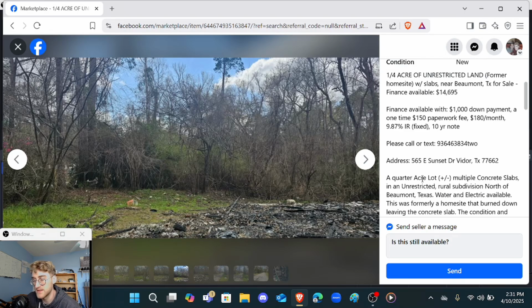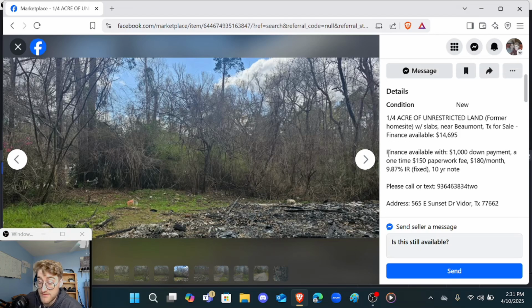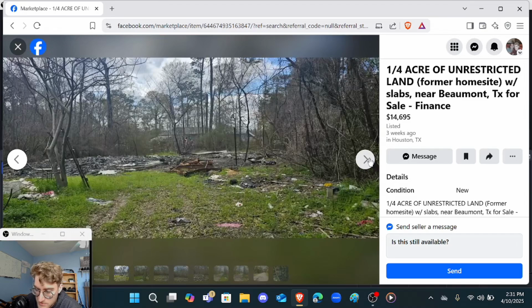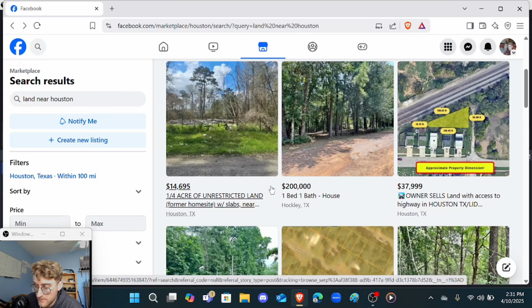If this lot was cleared and it didn't have this jargon down here, I probably would have given it like a 5 out of 10. It's not the worst listing in the world, right? And I mean, it could also use a drone shot. I don't see any flagging tape on the property. So, yeah, I'll give it a 5 out of 10.